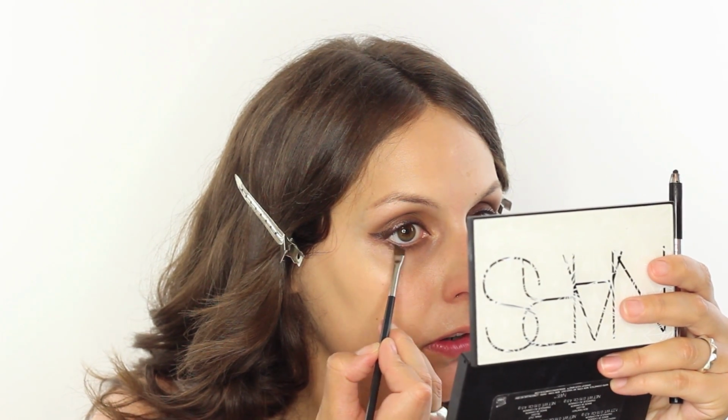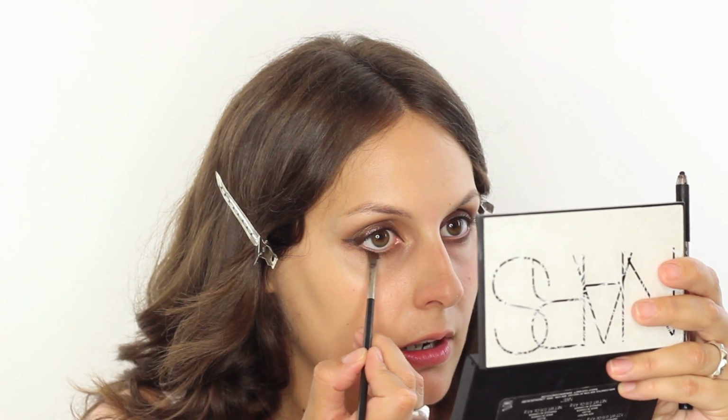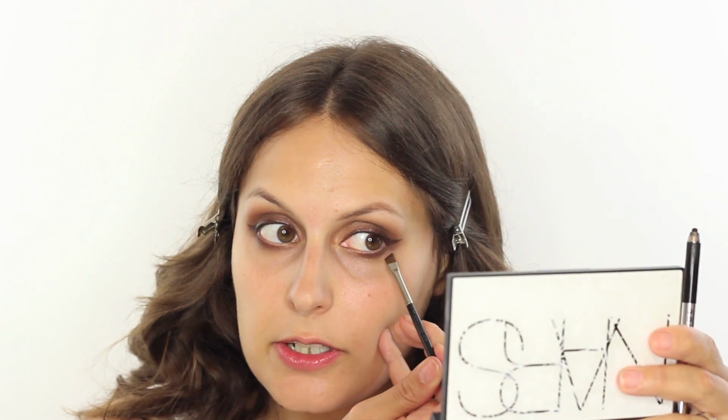And then back to the Marc Jacobs eyeliner, and I just took, again, a tiny bit, just that extra definition, just to use into that lower lash line, so that the lower lash line looked really dark without me having to wear any eyeliner on the inside, so it didn't close up the eye too much.